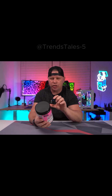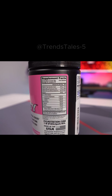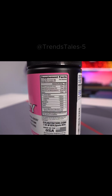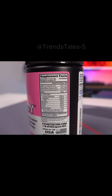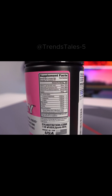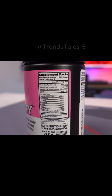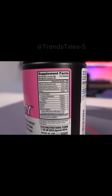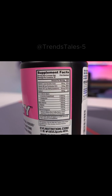Now, I'll go ahead and put the supplement facts up on the screen so you guys can see. But, you know, 2 scoops is going to give you 1 serving. But again, like I said, you can do 1 scoop if you don't want as much. And then there's 30 servings per container. So if you took this every day, it is going to last you about 1 month. We have vitamin C, vitamin B6, vitamin B12. There's some sodium in there. And then you have your BCAA matrix, which has all of the great BCAAs, as well as natural energizers.